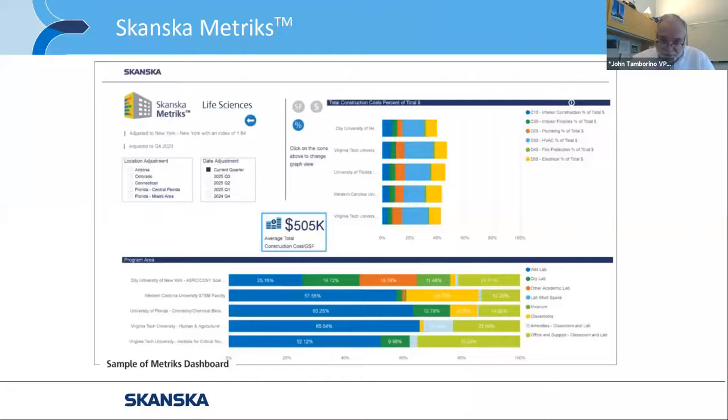You can see in the box there that $505 a square foot is an average cost of all those 5 projects listed there. We can also adjust this by location and also by current quarter or future quarters. So escalation factors can be adjusted here as well. The last piece on the bottom there is the distribution percentages of the program, which is very important for us and for you, and of course the designers, to understand how much percentage-wise the different programs are.